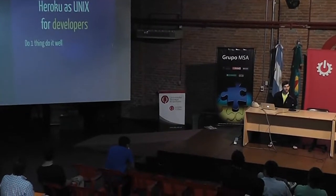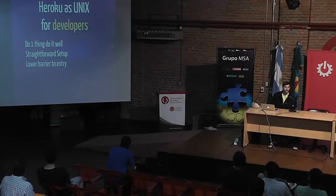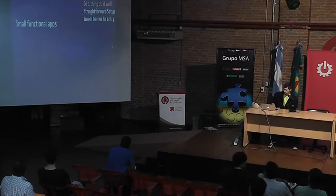So the first is do one thing and do it really, really well. Have a straightforward setup and a low barrier to entry. And when I say a low barrier to entry, I mean not to getting set up, but to deploying. If it's hard to deploy, it's going to be a mess. So let me dig in on each of these.